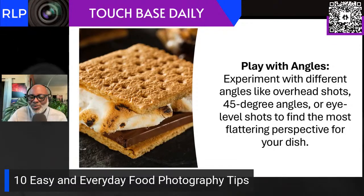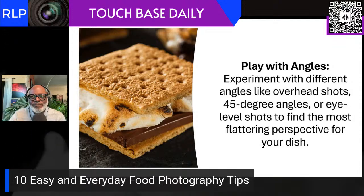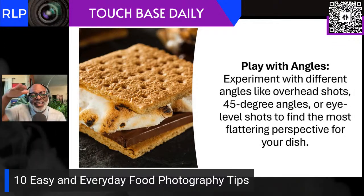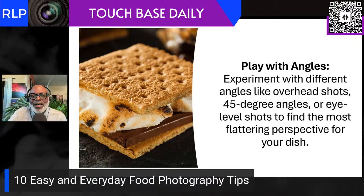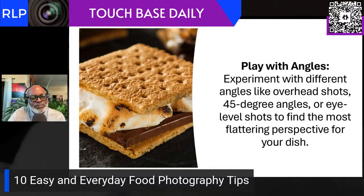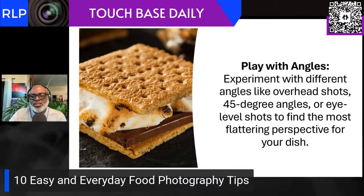Also, this is one of my favorites. Play with angles. Experiment with different angles like overhead, 45-degree angles, or eye level shots to find the most flattering perspective for your dish. Right?